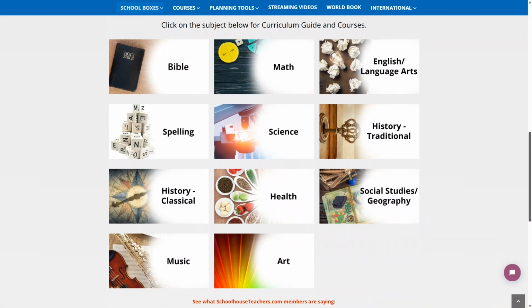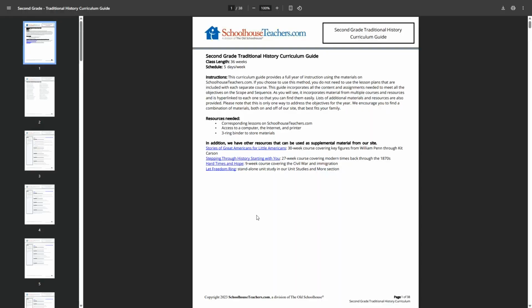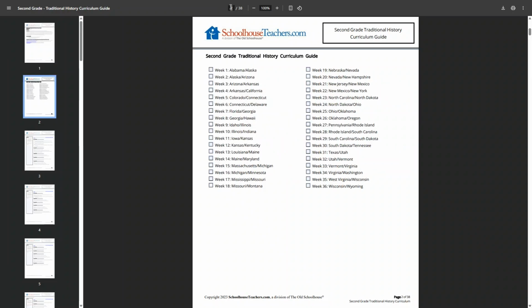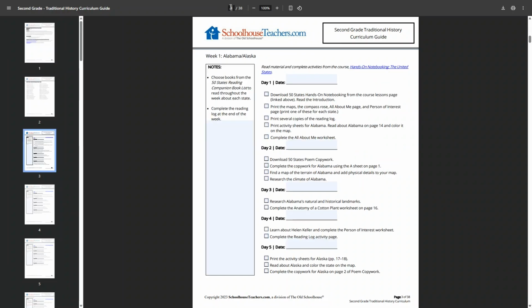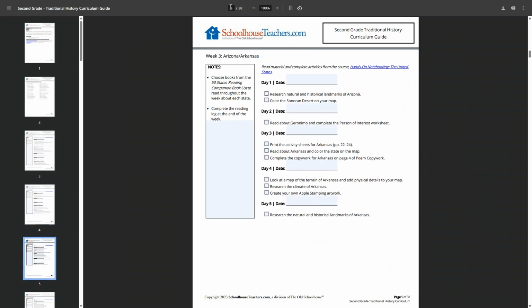So for this grade level, we have Bible, math, language arts, spelling, science, and all these other subjects. So for each one, you would click on it and then download the curriculum guide. And this is going to walk you through exactly what you need to do each day. So you could print this out to have something to follow along with, but you'll also want to use the PDF because it has links to all the other materials you'll need. So it will tell you which lessons you need, and then it will link to them so you can print them out as well. There are also video lessons on here and some interactive online lessons as well.